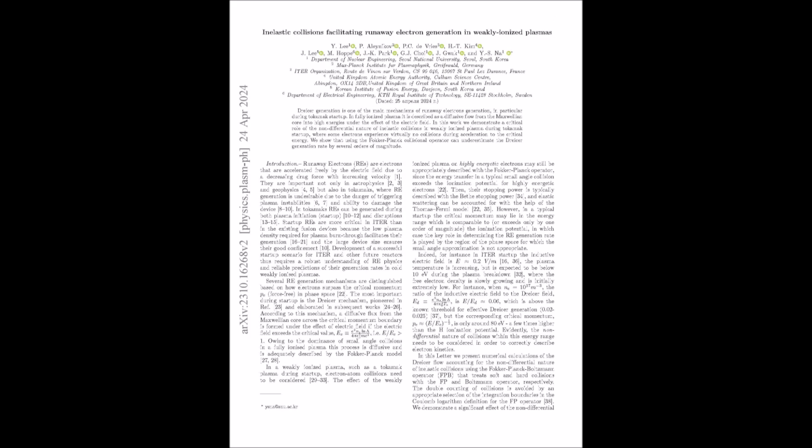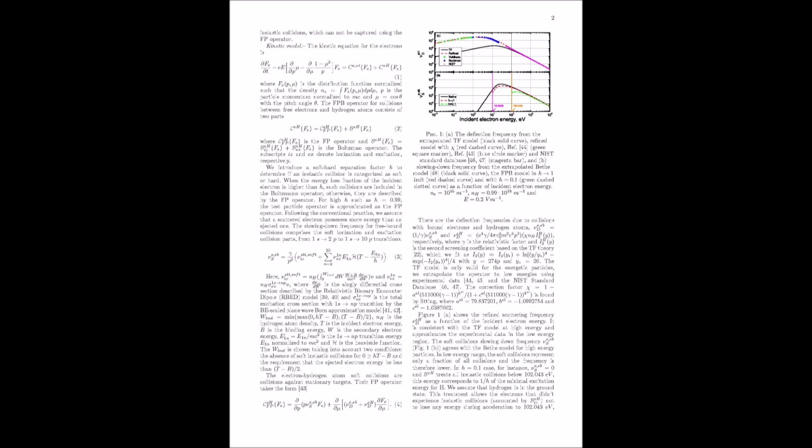Okay, I think I'm getting a much better grasp on the practicalities of runaway electron control. But now I'm curious about the math behind all this. Can we dive a little deeper into that FPB operator? How does it actually work?